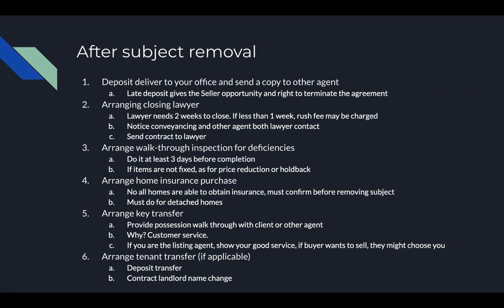And sometimes I've even seen deposit upon subject removal or upon acceptance. So make sure your client has the money ready for you to pick up. Otherwise, you have the chance to lose the offer or lose the deal. What happens if you lose the deal? Of course, your buyer is going to sue you, right? Sue you for loss and damages. You don't want to do that.